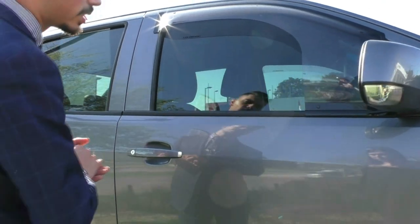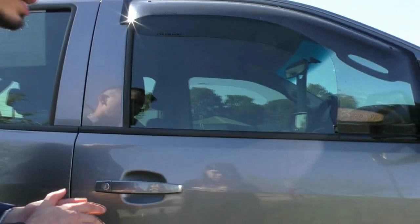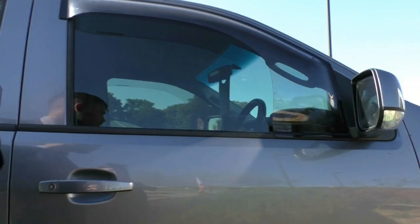Now a little thing with Colorado is that people don't really know why they do it. When you actually open the door, if I can unlock the car, give me 2 seconds.